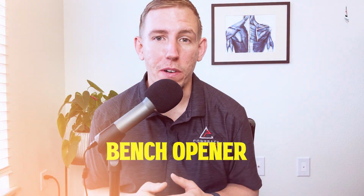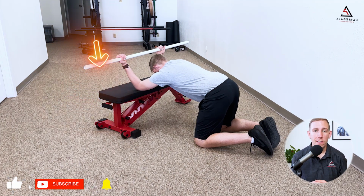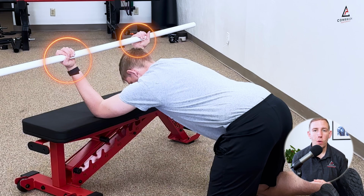By freeing up the T-spine between your shoulder blades, you can do that with our first exercise called bench opener. For this exercise, you're going to grab a bench and then either a broomstick or PVC pipe to hold the position. While kneeling, place your elbows on the bench and have your palms facing up. You're going to hold the PVC pipe, keeping your arms in that position.